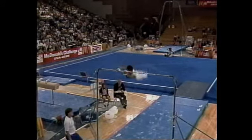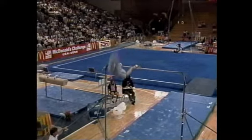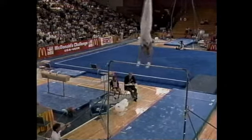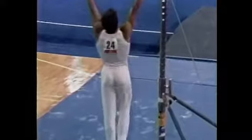To a Ginger, very clean. He's right on. Those are Eagle Giant swings, requirement. Here comes a dismount. Double, double. Yes, and he knows it.